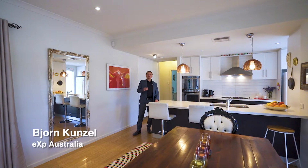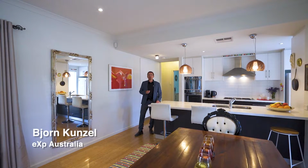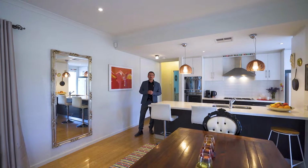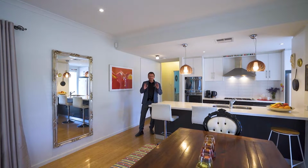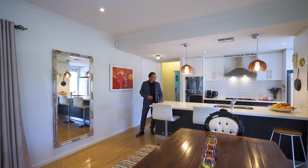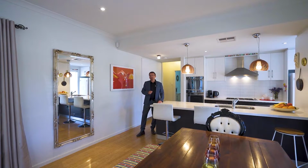This modern-built four-bedroom masterpiece is set over two levels on 340 square meter approximate allotment and offering over 160 square meters of internal living. This is an absolutely stunning home with ducted reverse cycle air conditioning, high ceilings, stone benchtops, and luxury fixtures and fittings throughout. So come on down, let's make this your next home.